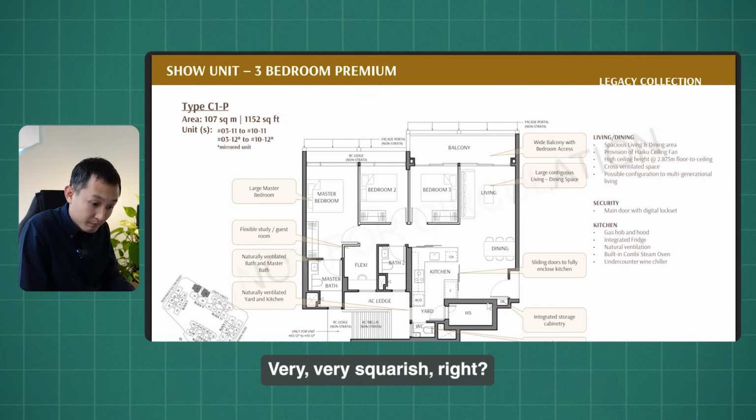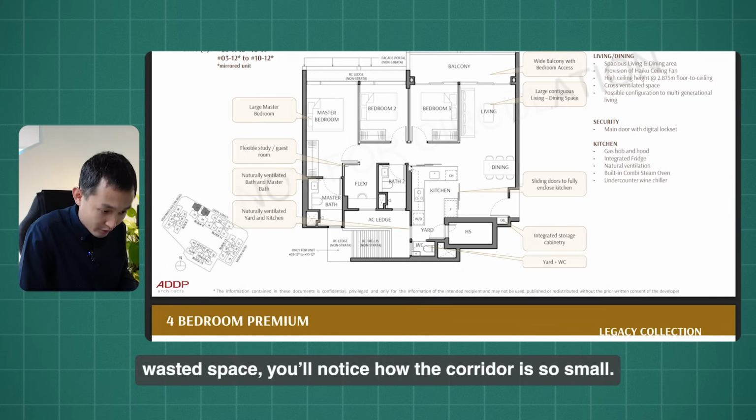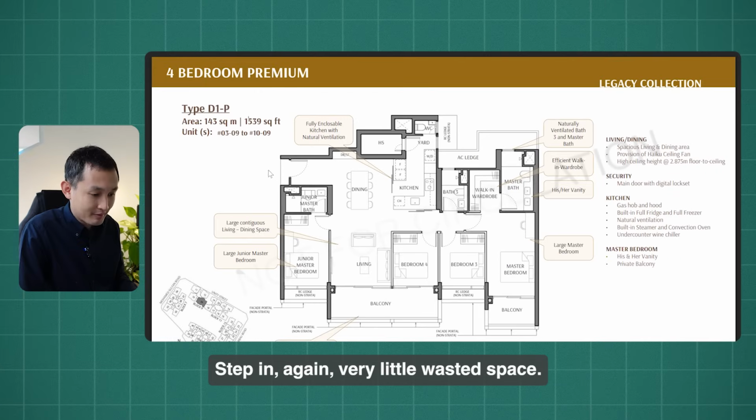Very squarish, right? So those that see feng shui will quite like this lah. No wasted space, very little wasted space. You notice how the corridor is so small. The entrance, no wasted space at all. Okay, the 4-bedroom premium. Okay, step in, again very little wasted space, very good.